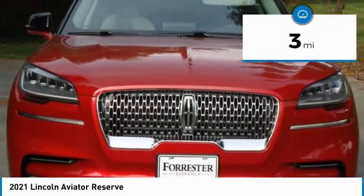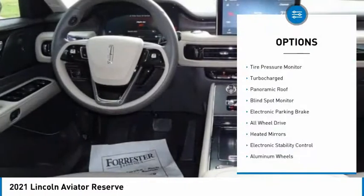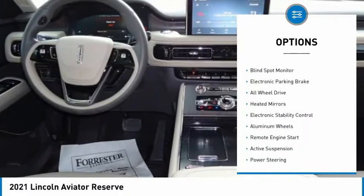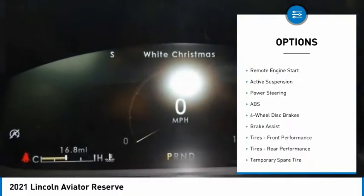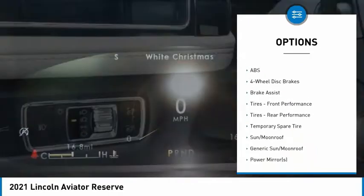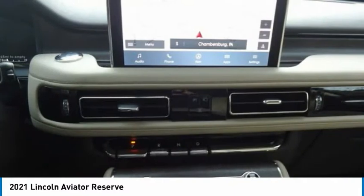This vehicle has less than 100 miles. Here are some of this vehicle's great options: tire pressure monitor, turbocharged, panoramic roof, blind spot monitor, electronic parking brake, all-wheel drive, heated mirrors, electronic stability control, aluminum wheels, remote engine start.